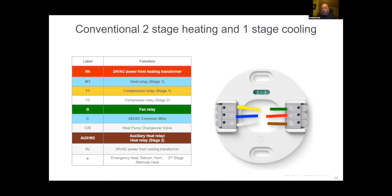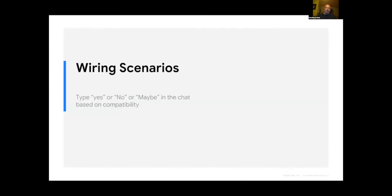But as I mentioned, and this is probably my last time mentioning it, when in doubt, install the C wire. Try to put those in on every job if you can. It's just a good idea. So this is my last little bit. I've got some wiring scenarios.